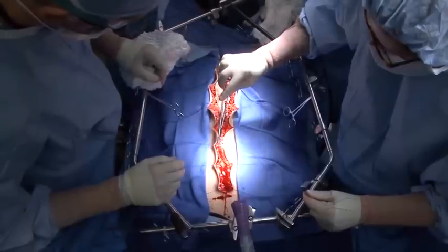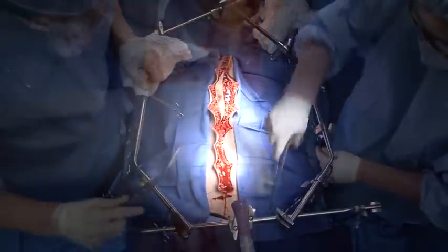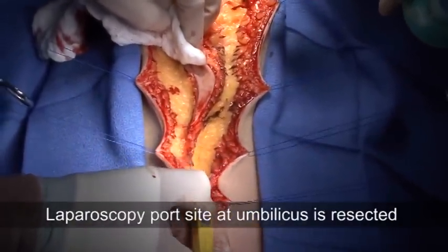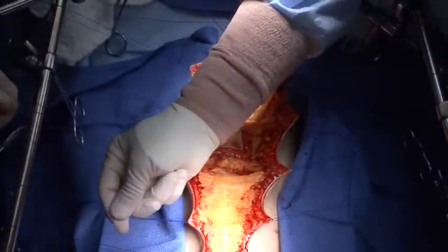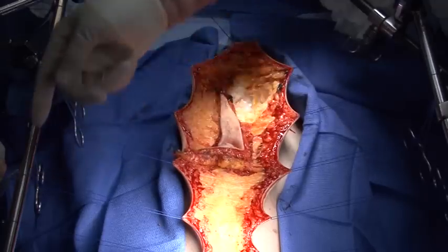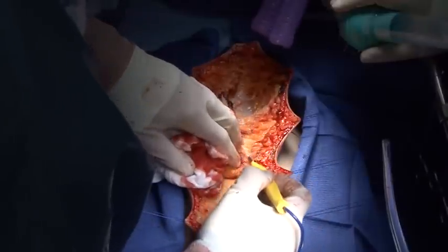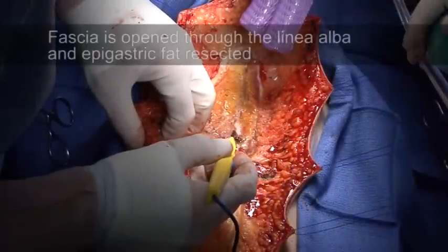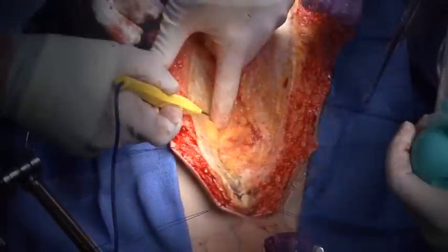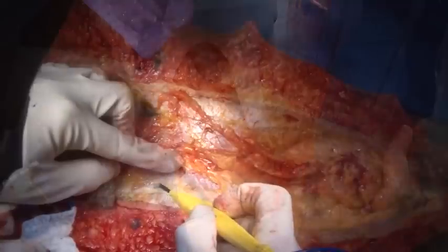Skin traction sutures are placed on the abdominal incision in order to facilitate the division of the linea alba and a simplified entrance into the abdominal space. The skin traction sutures allow us to completely dissect tissue from around the laparoscopic port site.